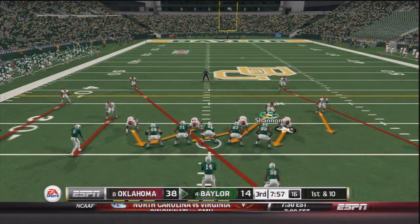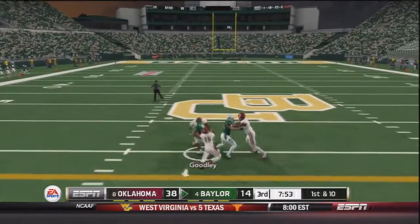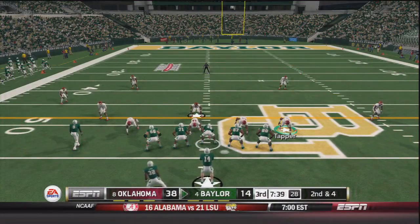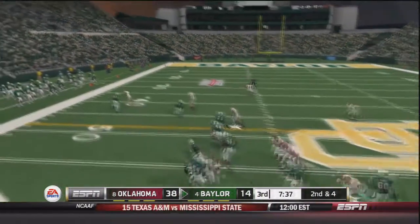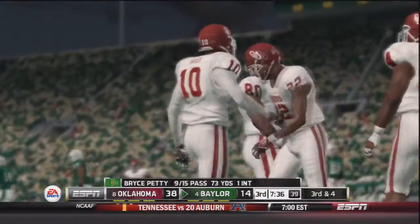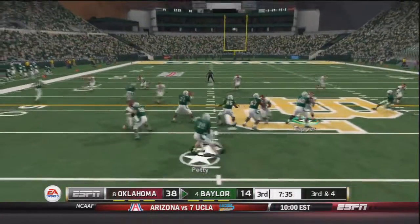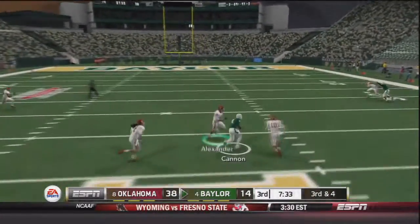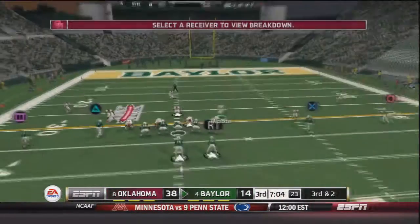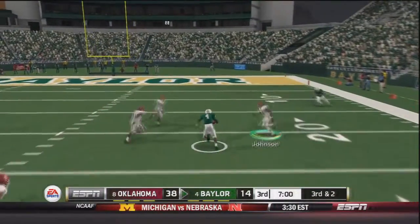So now we will see if Baylor can do anything this half as Bryce Petty comes out in shotgun, throws to find Goodley, who has the first down, and a 14-yard gain for the Baylor Bears. Now on 2nd and 4, Bryce Petty drops back and immediately just overthrows everybody. As you see the stats there, he is not having a good day. 9 for 15, 73 yards and a pick. So on 3rd and 4, Petty throws and finds Cannon, and KD Cannon with a 12-yard gain on that play. 3rd and 2 for the Bears as Petty drops back from shotgun, throws to Lee. He has the first down.